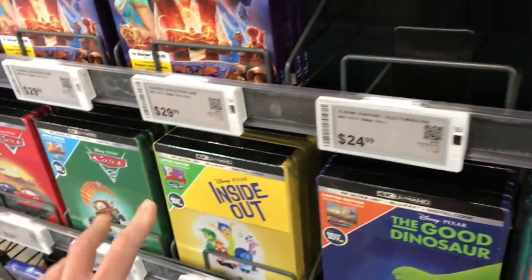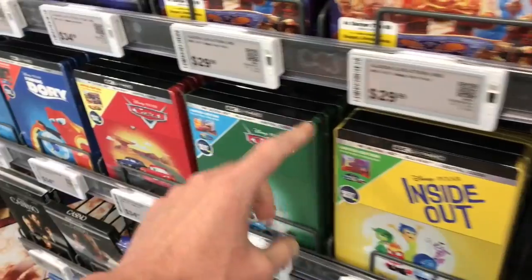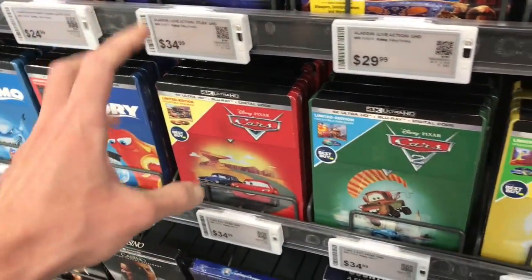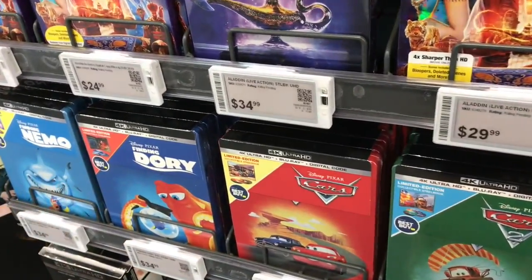But yeah, the one that I'm waiting for them to release on 4K, which is like my favorite Pixar movie, is WALL-E. Hopefully at some point that one gets a 4K release. Always really loved that movie, but we'll check this section as well to see what else they have.